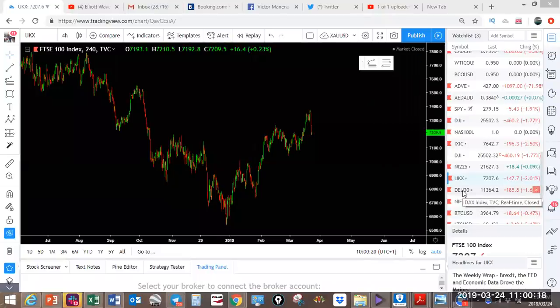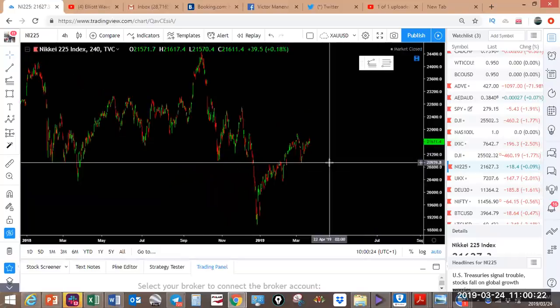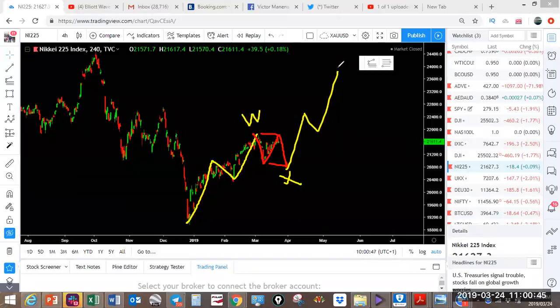If we look now at the Nikkei, before we do the DAX, Nikkei is slightly different to the rest because it has gone up in 3 waves. 1, 2, 3. Okay, so now what we would expect is that this pullback on the Nikkei may be something like this, and the red, and then we're going to get another 3-wave move to the upside. This gives you now a WXY. You can see the others are going in 5-wave impulses. This one is going in 3 waves.